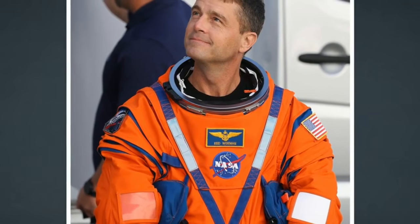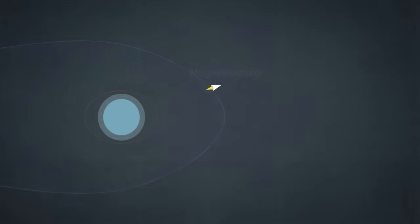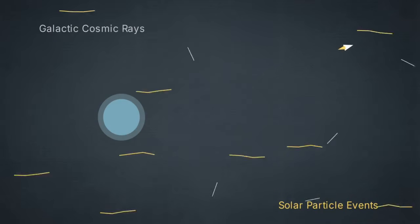Navigating this 240,000-mile gap falls to the Artemis II crew, led by Commander Reid Wiseman. Once their spacecraft crosses the magnetopause, the planetary magnetic shield disappears. The crew is exposed to the raw interplanetary medium, directly facing highly ionizing solar radiation and galactic cosmic rays.